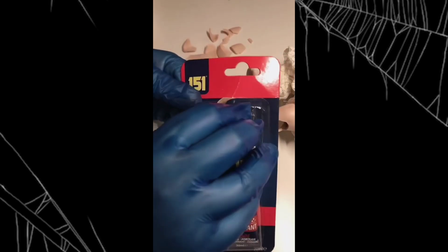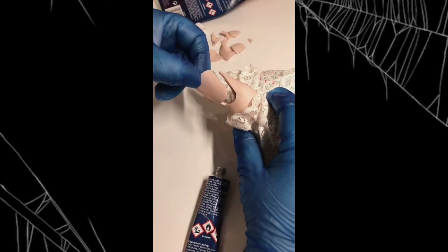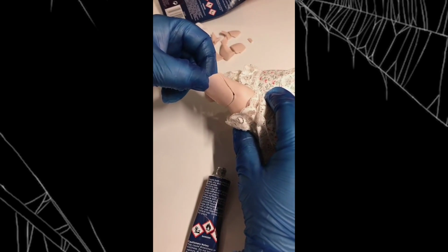I've been dying to fix her, as she has been really sad about her leg, but I was just waiting for this porcelain glue to arrive. I've never actually fixed a porcelain doll, so this is my first time. I don't really know what I'm doing, I'm just going to try my best.